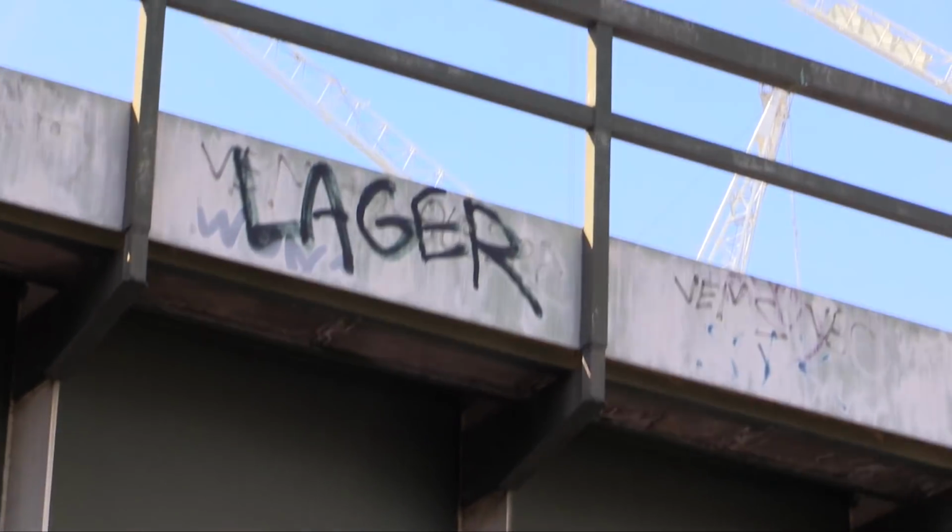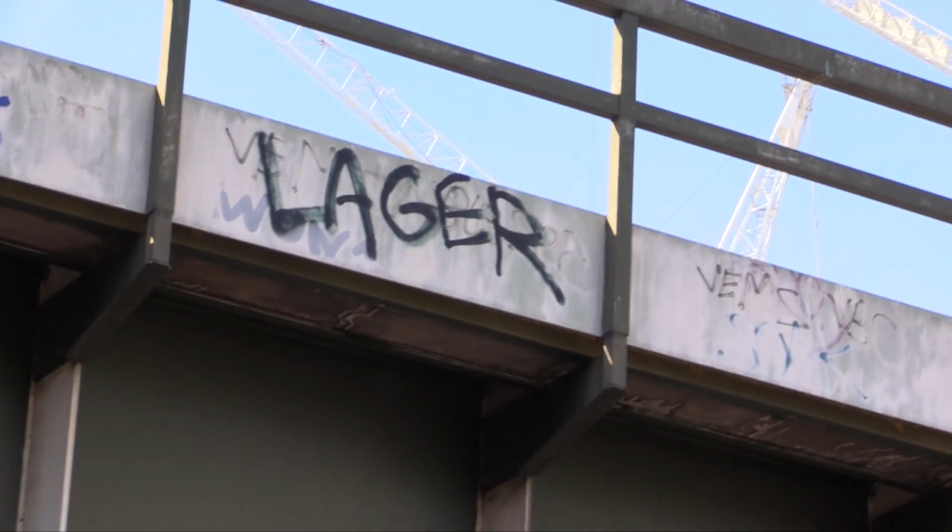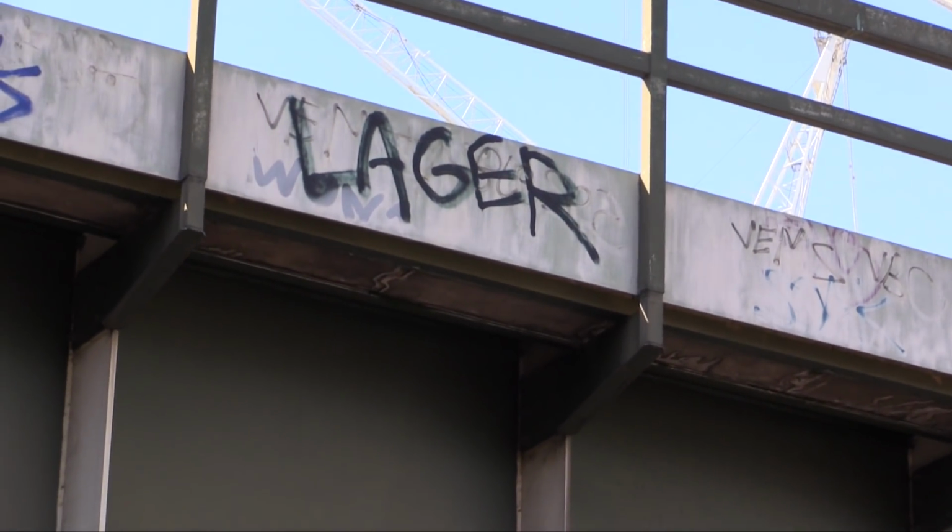Beautiful bit of graffiti. What could compel someone to risk their life to spray lager on the side of this bridge?